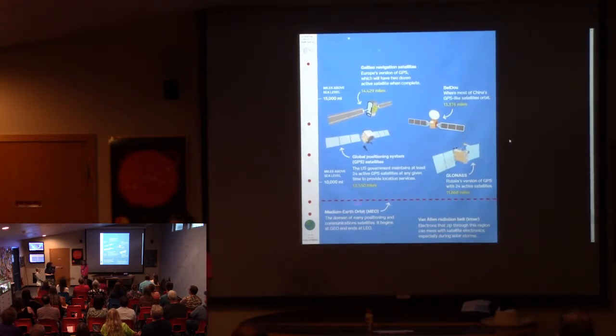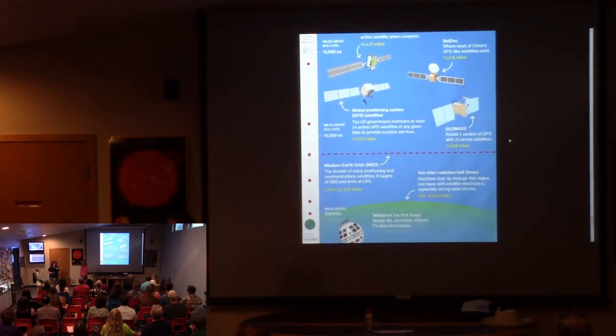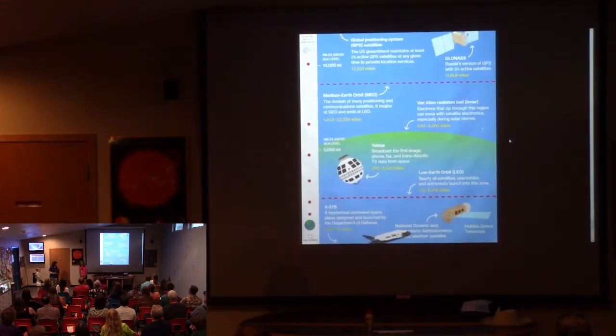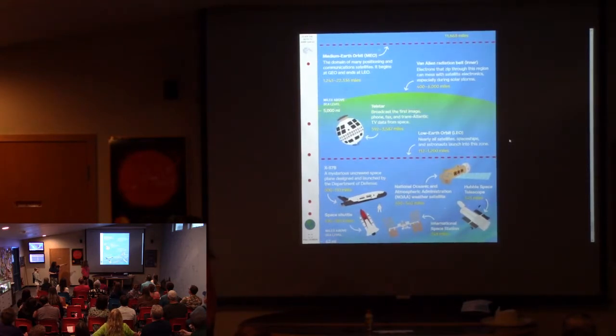And you can see that this is also the edge of what are called the Van Allen radiation belts. Van Allen was one of the first American researchers to look at the space between Earth and the moon back in the 1950s. All right, let's keep going. Okay, now, Telstar. We have weather satellites in this area as well.